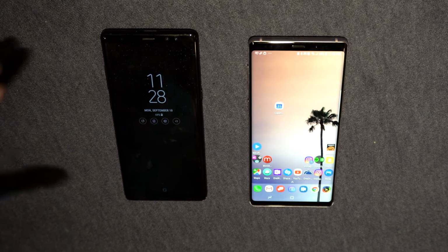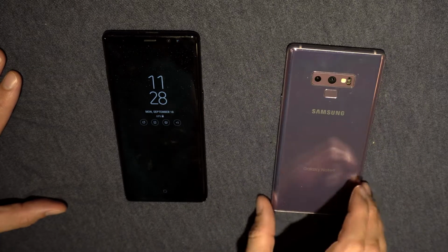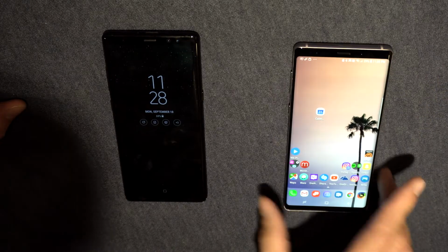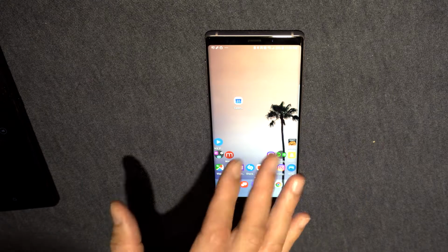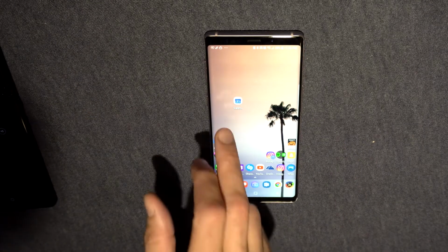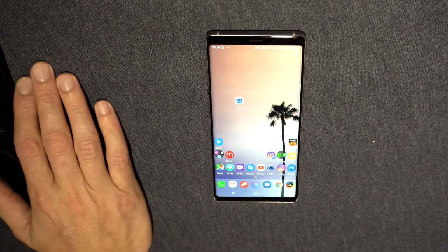So here's what I'm going to talk about today. This is the best phone on the market. Hands down, Samsung Galaxy Note 9 is the best phone you can buy. Apple, Android, whatever. There is no better phone. Now, why is that? Well, number one, Samsung's big handicap back in the day was operating system.